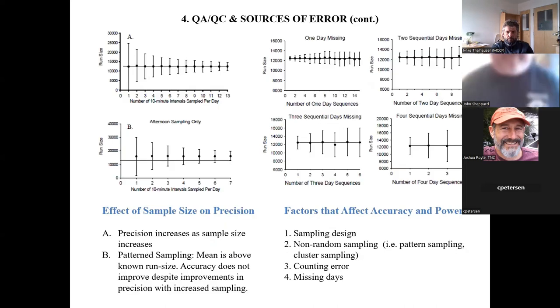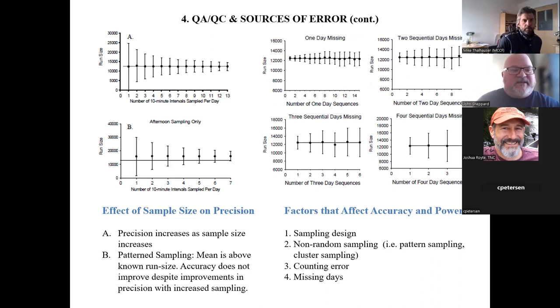Here, these figures are theoretical examples to demonstrate the effect of sample size and sampling frequency on the accuracy of run size estimates. So if you have a theoretically known run size, we conducted simulation exercises taken from a run where, say, between 1 and 13 10-minute count intervals were randomly selected each day. The simulation was repeated 500 times for each sample size to generate a distribution of total run size values that could be obtained if sampling was repeated. The graphs show the results of each simulation represented by a mean with 95 percentiles.